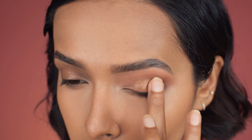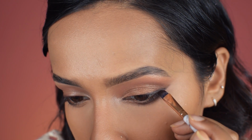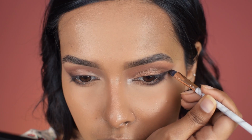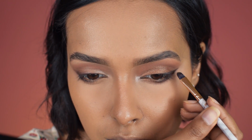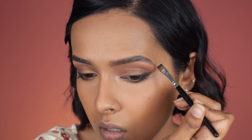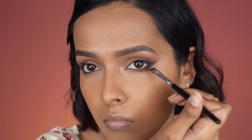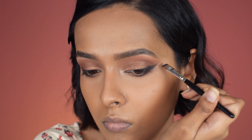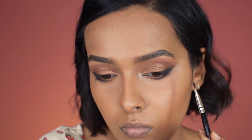Now I'm taking the black eyeshadow again on a very small and flat brush to create the wing. I like using eyeshadow for the wing because I feel that it looks very diffused, and never take the eyeliner too much to the inside if you have hooded eyes. Another thing you want to keep in mind is the line you have to follow. You don't want to go straight up in order to lift your eyes. That's not going to lift your eyes, it's going to look very weird. In order to make it look flattering, you need to follow your lower lash line.